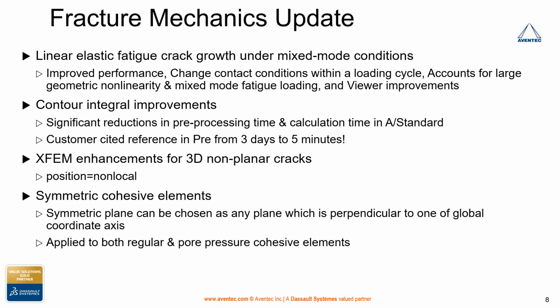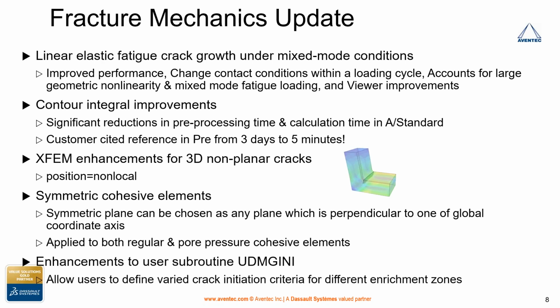When we talk about the symmetric plane, that can be chosen at any plane which is perpendicular to one of the global coordinate axes and applied to both regular and pore pressure cohesive elements. And other enhancements are related to the user subroutine in order to define the damage initiation, UDMGINI, which allows the user to define varied crack initiation criteria for different enrichment zones.